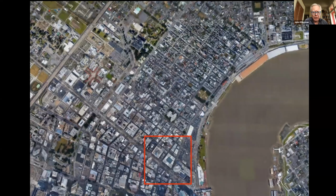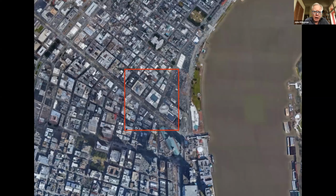Now, at that time, the bulk of the U.S. Treasury's income came from tariffs. In fact, before the income taxes were established in the early part of the 20th century, 90% of the federal government's revenue came from tariffs. So custom houses were important because that's where the ship captains came and declared their cargo and paid their tariffs.